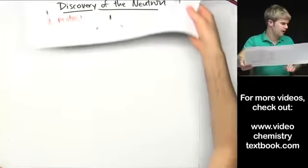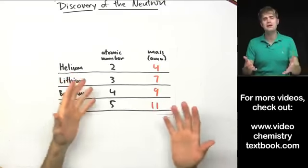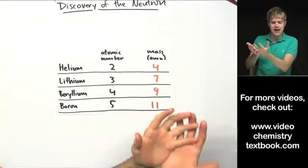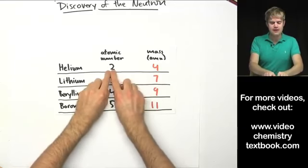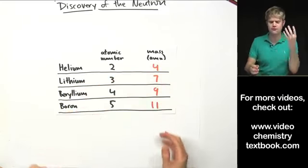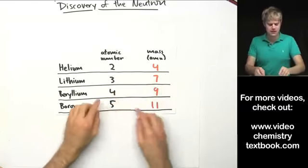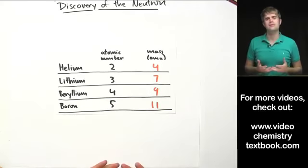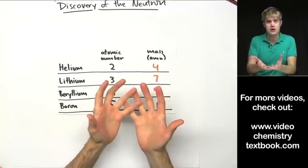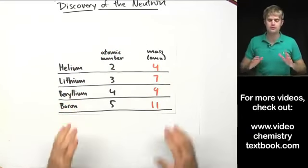And here was one other thing that they also noticed. They could measure the atomic number of atoms, which is the number of protons in them. And again, they decided that each proton weighed 1 AMU. But then when they determined the mass of the whole atom, they'd find that it was greater than the number of protons. So here, helium has an atomic number of 2 protons, but its mass is 4 AMU. Where's that extra mass coming from? Lithium has 3 protons, but its mass is 7, and 4 and 9, and 5 and 11. So it became clear that there was something else in the nucleus that had mass and was causing the atoms to weigh more than you might expect based only on the number of protons.